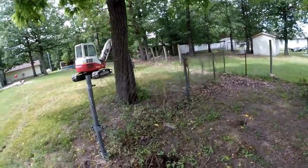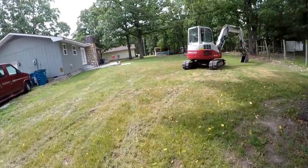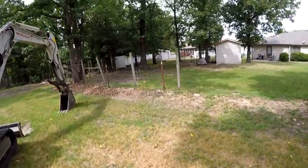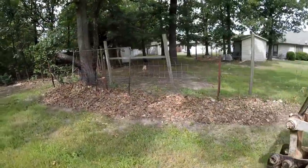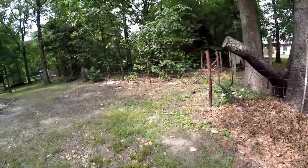Got this little section, and we're actually going to have some dirt hauled in and just kind of redo some of the yard because it's pretty rough and low, and then we got the other half of the fence. Like I said, I think he's going to come back later on and put a whole new fence up between the two, but just have all this to tear out.